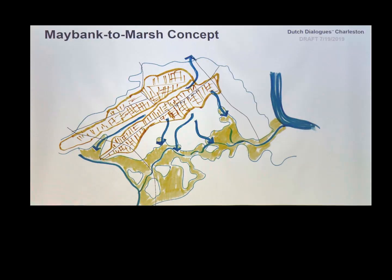And they also suggested that since Maybank was the highest area, that's where most of the development would occur, and the higher areas generate runoff that would run off into the lower areas. So these lower areas within the Burden Creek Basin should probably be preserved for water storage and to help with the flooding water coming off of these impervious surface developments.